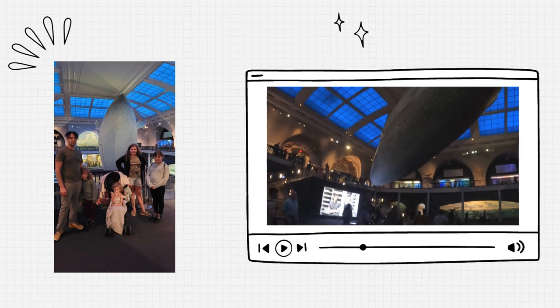So we did do one of the rooms that we had done before, the ocean life room. But when we were there in the past, they were doing COVID testing in that space. And so you could only walk in the room and see it. You couldn't actually walk around and see all of the exhibits.